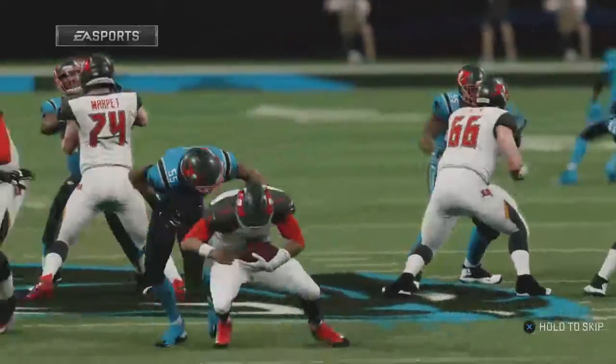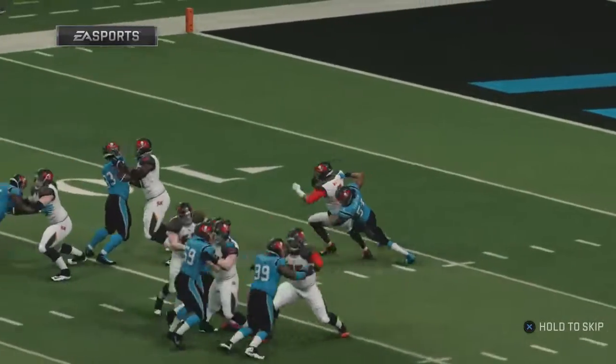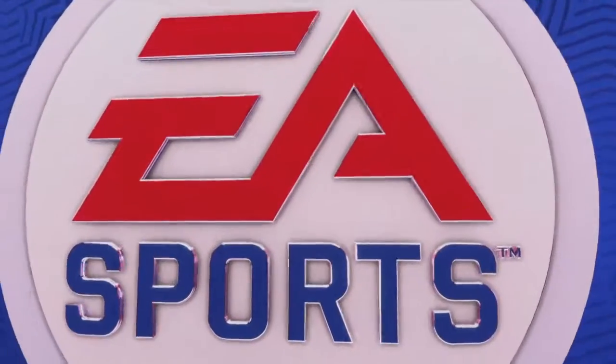What can they do now, Charles, to make sure this highlight montage doesn't continue to show more pressure and pressure and pressure? You feel like it always comes back to leverage, don't you? Who is going to win that battle of the offensive and defensive line?